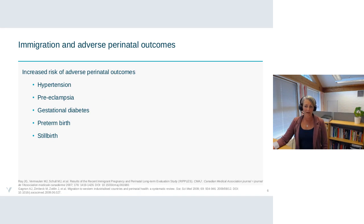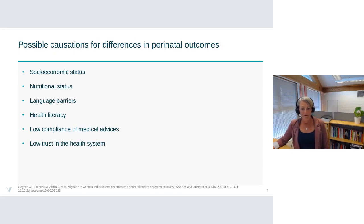We know that immigrant women have an elevated risk for hypertension, preeclampsia, gestational diabetes, preterm birth, and stillbirth, among other things. The possible explanations for the differences in perinatal outcomes are many, and my study does not focus on causation as it is an epidemiological study. But from previous research, we know that differences may be due to socioeconomic background, inadequate food intake, inadequate communication, both language-wise and due to cultural impediments, low health literacy, low follow-up of medical advice and medical treatments, and immigrant women may experience a low trust in the health system, leading to an unsatisfactory use of the service.